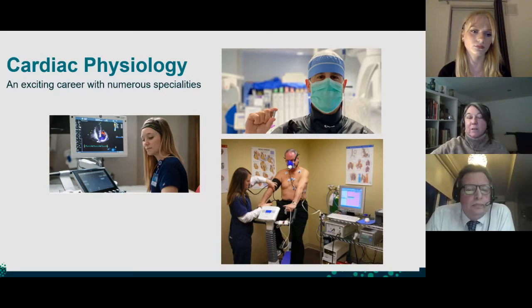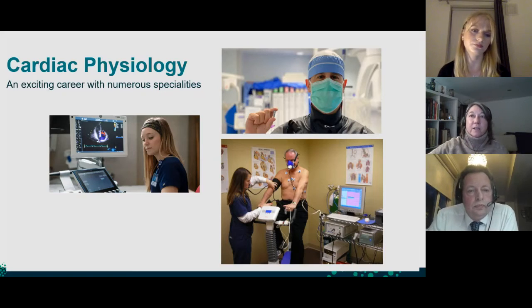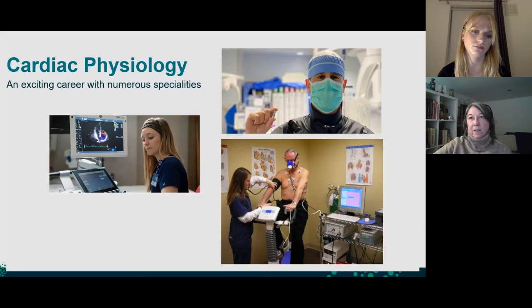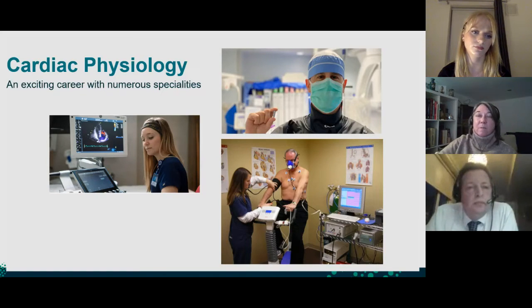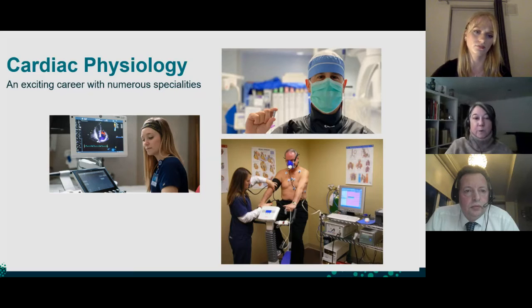Thank you, Martin. I think you explained so well and so fully what a brilliant career being a respiratory sleep physiologist is. Now to talk a little bit about cardiology. So cardiac physiologists can perform many diagnostic tests. On this slide, we can see an echocardiogram being performed by a cardiac physiologist. This is an ultrasound test that shows you the function and the movement of the heart. So we have a live picture of the heart pumping blood to the various parts of the body.